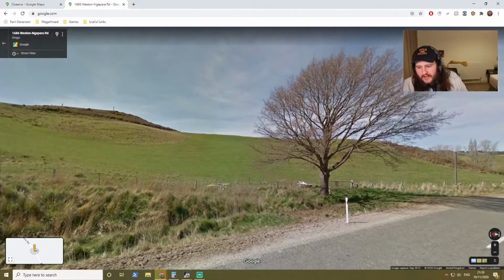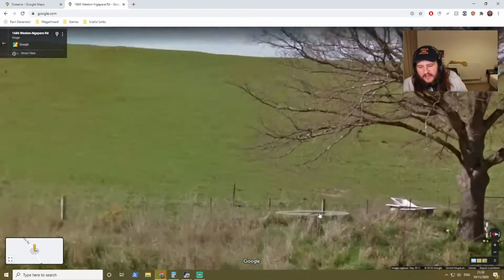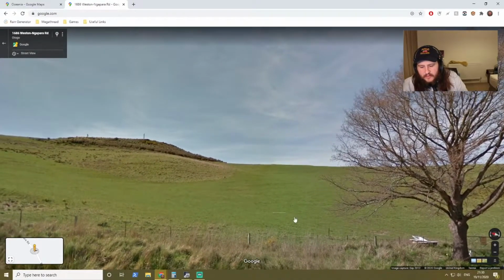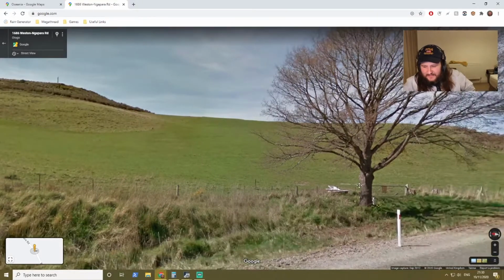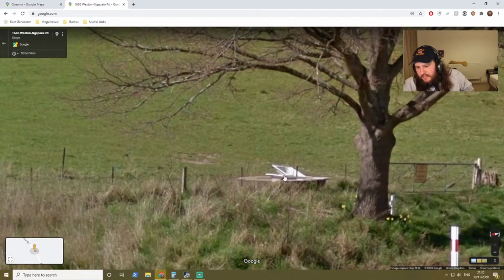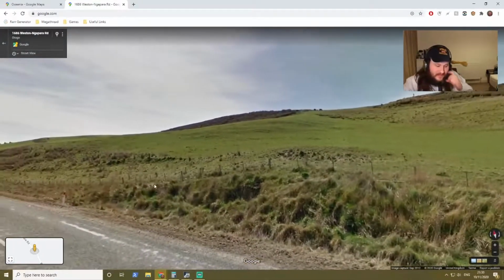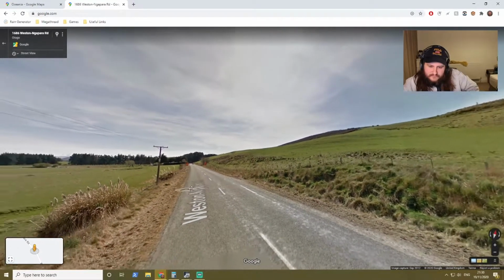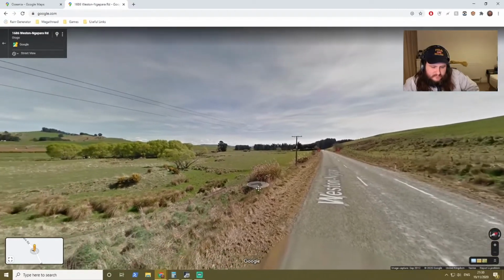If you put this on a no move pan zoom without the bollard in, I would say this was like up north in the UK every day of the week. There's nothing very different about this. Could easily be. There's a bath or something there, which you'd just have to use the shadows, I guess, to try and figure out which side the sun is.